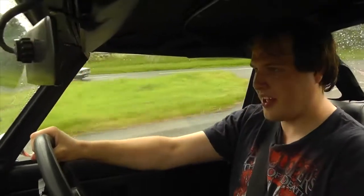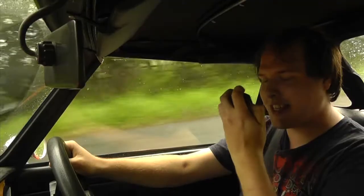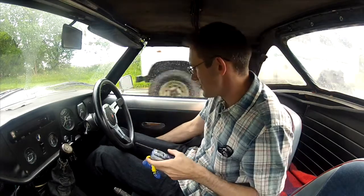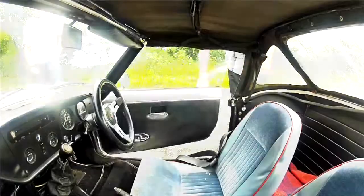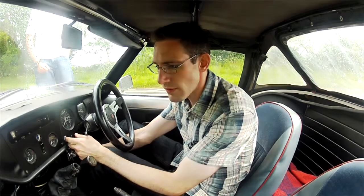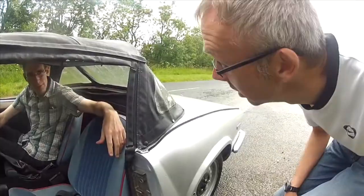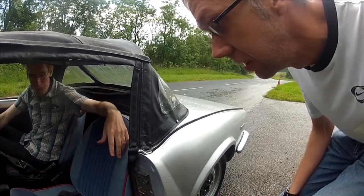I didn't even see him turning there. Give us a decent amount of indication next time. To be honest, it sounded like the exhaust had just fell off, so I'm just going to check that it hasn't. Well, the exhaust hasn't fallen off. See if we can start her up and... And now nothing's wrong. Sounds fine to me. Yeah, it sounds fine to me as well. Keep going, I suppose.